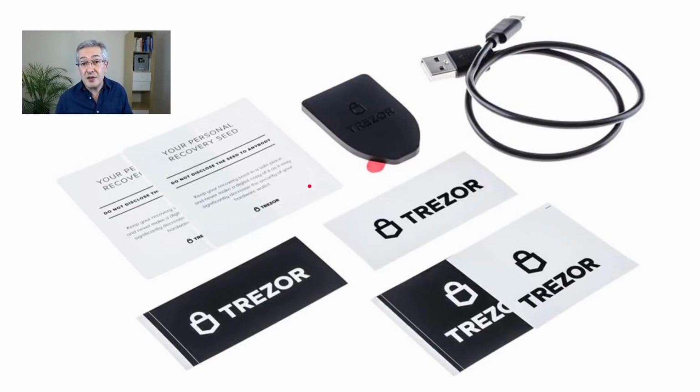And say you buy a Trezor, this is what you get in the box. You get the actual hardware which stores the actual keys. You get a USB cable so you can connect it to your computer. And in case you lose your Trezor and you want to recover your cryptocurrency, you actually write down words as a seed for that recovery process. So for example, you could write those words on a piece of card and store it somewhere very safe.